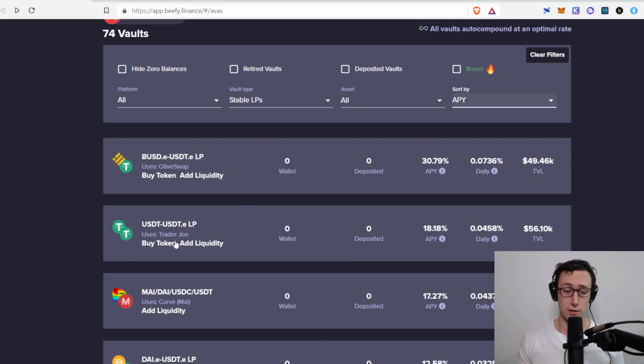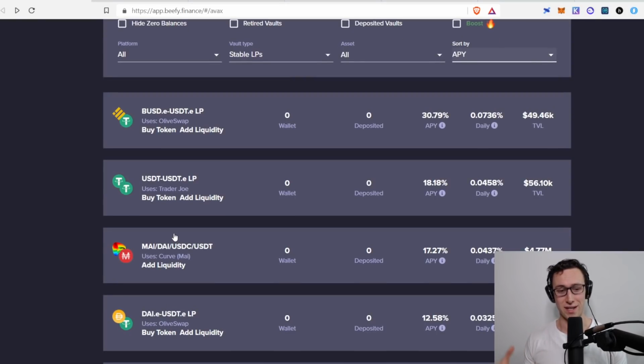Trader Joe, USDT, USDTE, so basically two different versions of bridged USDT. You can earn 18% APY. And you know, that's tough to complain about. That's probably almost 30-something X what you'd get in a bank account. So, you know, I'd be pretty happy with that, and I trust Trader Joe quite a bit.